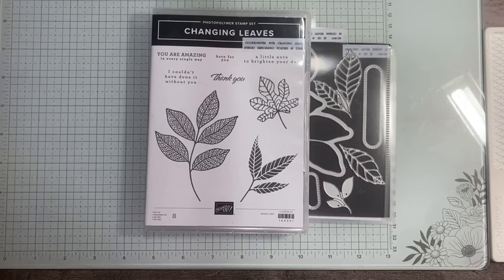Okay. So for tonight's projects, we're going to be using the Changing Leaves bundle from Stampin' Up. This is an online exclusive that came out. Oh, here it is. I did grab it. I was going to say, for some reason I didn't grab the embossing folder, but I did. This is a hybrid bundle, which means that you cannot purchase the embossing folder and dies separately. They are bundled together automatically, and that's the only way you can get these, but you can get them in a bundle with the Changing Leaves.